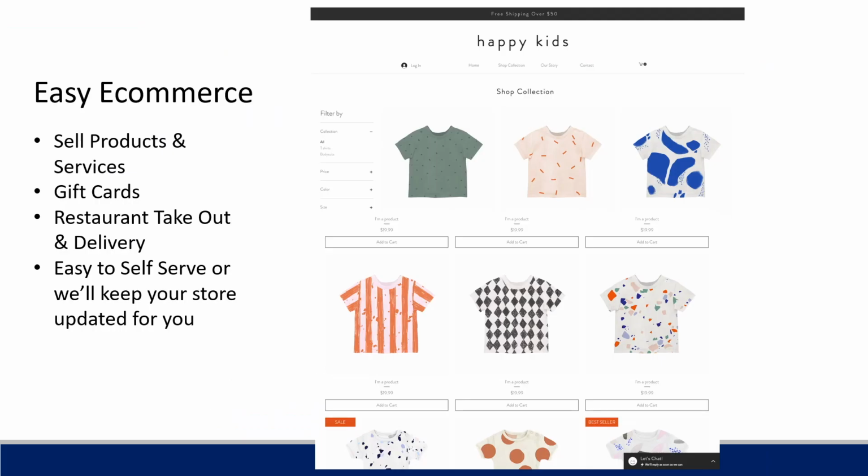So it's pretty easy to create an e-commerce enabled site, whether you just want to sell a few key products or services, offer gift cards. If you're in the restaurant biz, you want people to order takeout and delivery right from your site. All that can be done, and then it's relatively easy to maintain yourself. If you can point and click and cut and paste, you can take control of your e-commerce website.